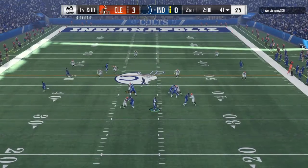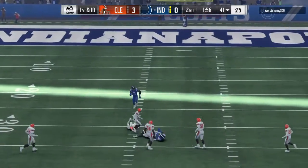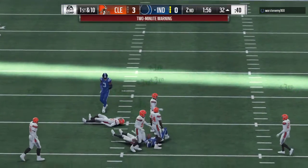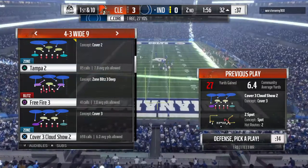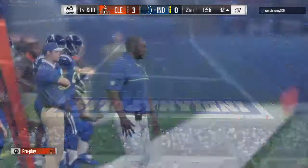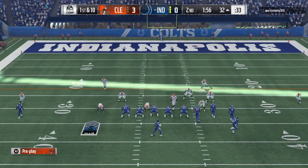On first down, Watson. Wide open receiver, complete. And he takes this one down all the way near the 30. So a minute 56 to play in this first half. We'll come back to Indianapolis right after this.